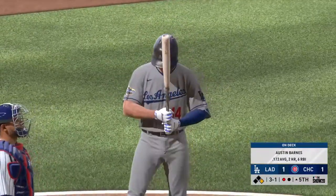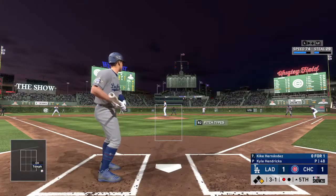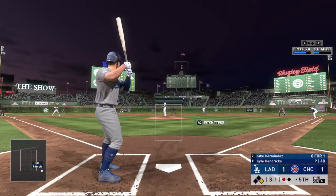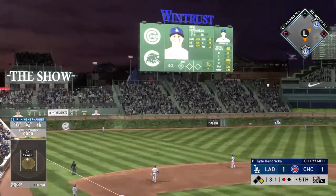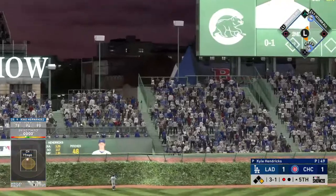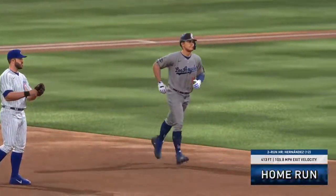Team's been struggling on offense. Let your D work for you right here. Pound the zone. The 3-1 pitch. Now a swing and a deep drive to left, and it ain't coming back. And it's gone into the bleachers.